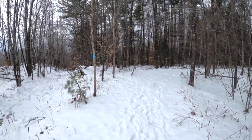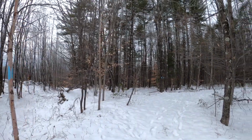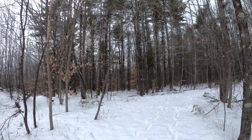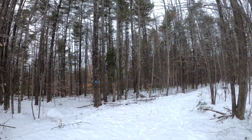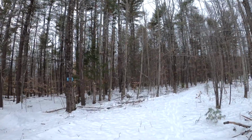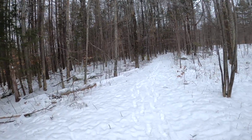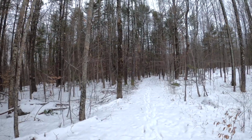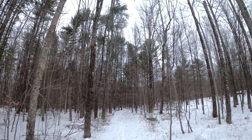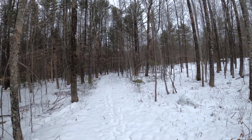We're following these blue markers here on the trees to let us know which way to go. We recently had a snowstorm that was about 6 inches of snow, as you can see here. So some fresh snow on the ground. It is a lovely December day. It's a little overcast, as you can tell, but a great day for a hike.